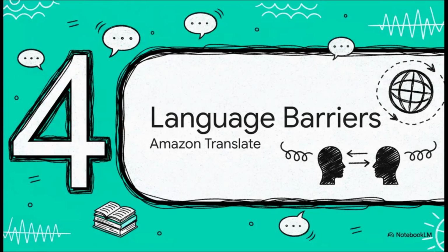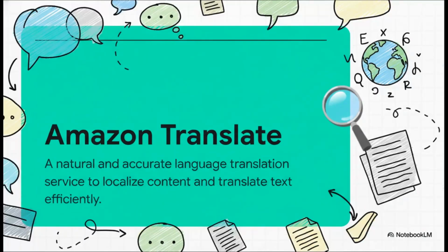Pretty cool, huh? So Comprehend is amazing for understanding text in one language, but what if your business operates all over the world? Let's switch gears to our next service and see how we can cross those language barriers with Amazon Translate. Amazon Translate, well, it does exactly what you think it does. It's a service that's all about providing natural, accurate language translation. The main goal here is to help you localize your content, like websites and apps, for international users, or to efficiently translate massive volumes of text, like a whole backlog of customer support tickets.